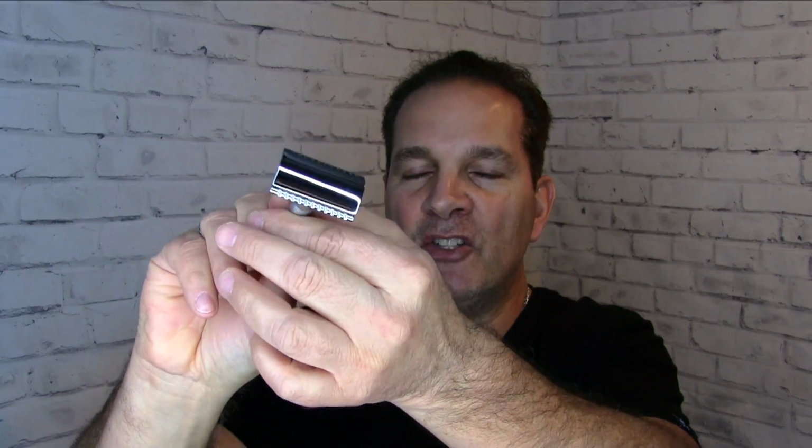I call this one the workhorse of the industry because it's just so popular that many gents and ladies start with this razor as their first choice of safety razors. All right, this is made in Germany.